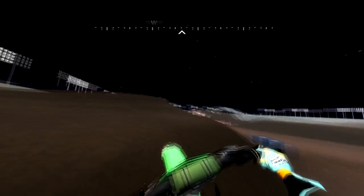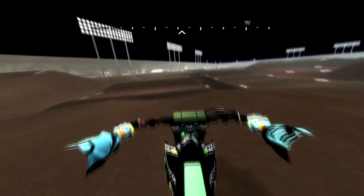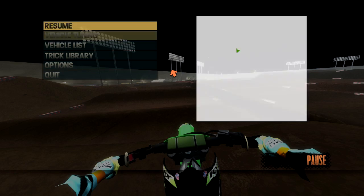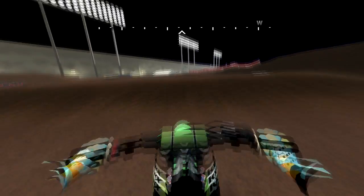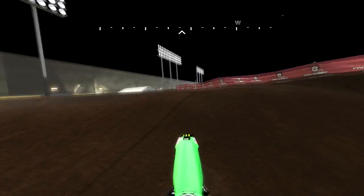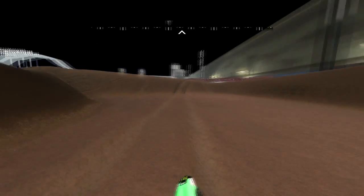You definitely want to go on the outside line for 98% of this track, or you will not be making the jumps. You also want to make sure you're tuned a little bit, at least even with top speed and acceleration, or maybe a little bit more towards top speed, because you need a lot of speed to make over these jumps, because they're enormous.